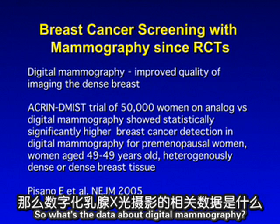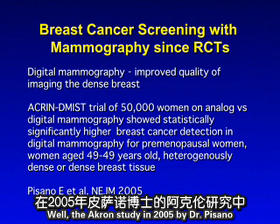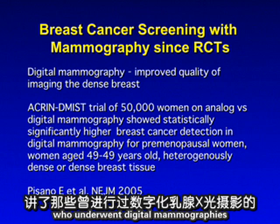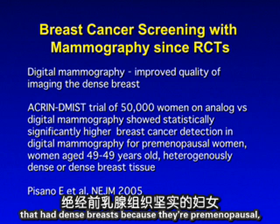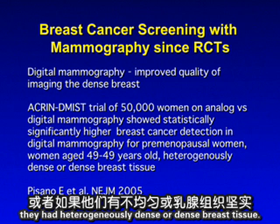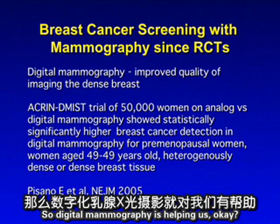So what's the data about digital mammography? Well, the Akron study in 2005 by Dr. Pisano showed a statistically significantly higher breast cancer detection in women who underwent digital mammography if they had dense breasts. If they're premenopausal, if they're age 40 to 49 years old, or if they had heterogeneously dense or dense breast tissue. So digital mammography is helping us, okay?